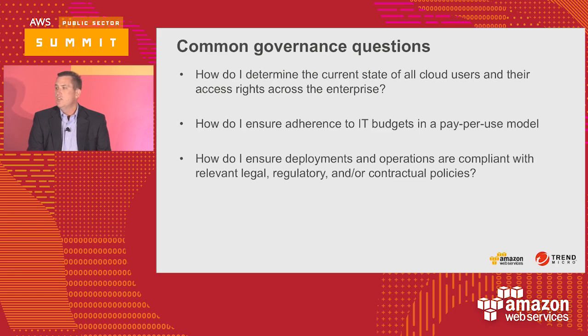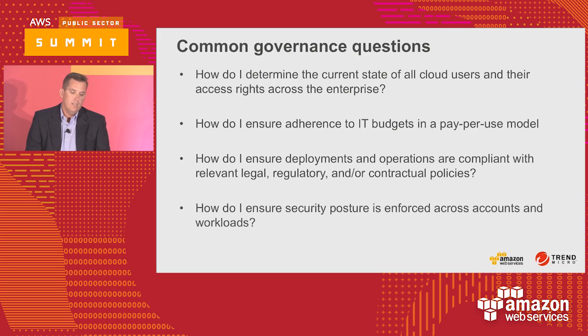And then, of course, the other thing is about, if I scale out, how do I ensure that all of my accounts and all of my applications are compliant with legal and regulatory and contractual policies, right? As you get bigger and bigger, it's very hard to use the same manual processes in order to ensure that your accounts and your applications are maintained within those baselines. So these are very common questions that we hear every day.